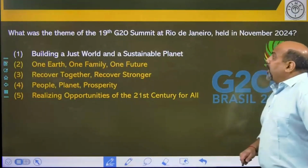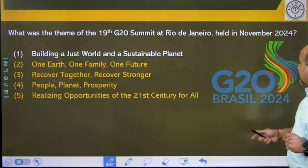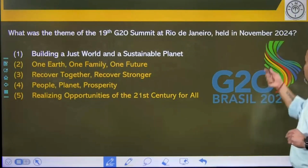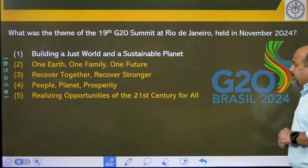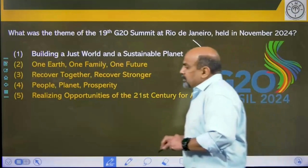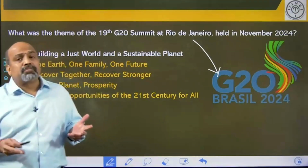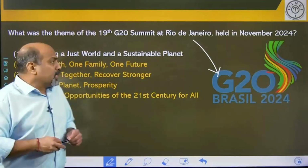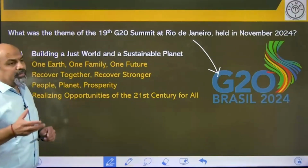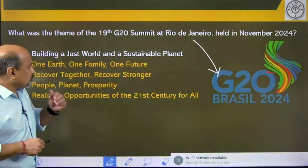What was the theme of the 19th G20 summit at Rio de Janeiro held recently? This is the G20 logo, my friends. Okay, Brazil 2024. It was held in this place. As you know, this is the second largest city in Brazil. The largest would be Sao Paulo. Sao Paulo is named after Saint Paul.